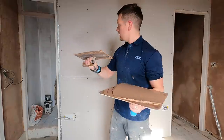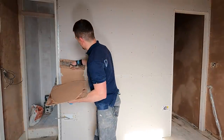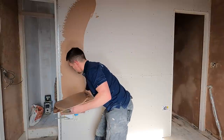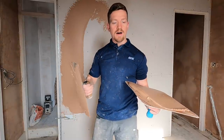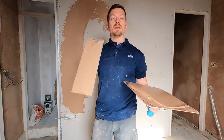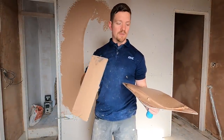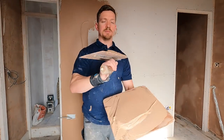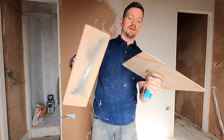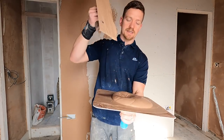So, following it up, you've got nice coverage, it'll go far, and not only that, you're learning to control the plaster and putting it where you need it. So again, I'll split it again. It's again, splitting the plaster. What we're doing, put it in the middle of the hawk, place it in the middle.